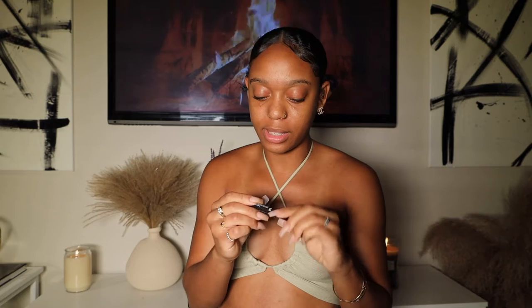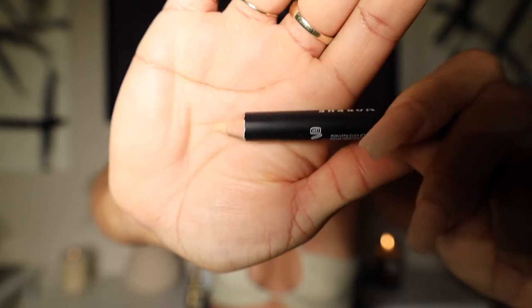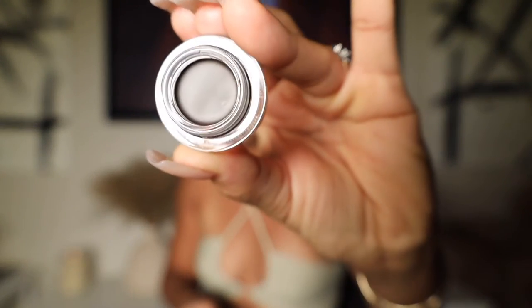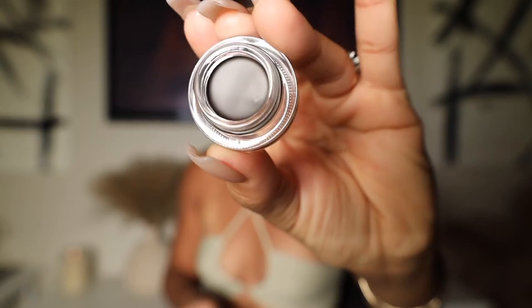And then we got this, let's see what this says. Highlighter stick, a stick illuminator. If we could get it open, okay. This just says, oh, brow baby. And then we got the little pomade. I'm excited, if you can't tell already. So let's get into it.